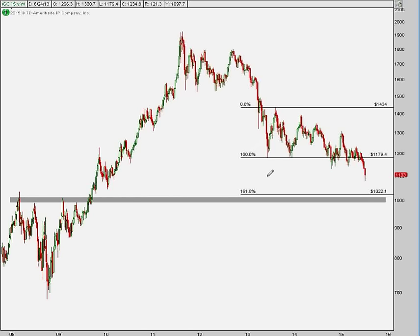And I'll just go ahead and explain real quick why. The more times that a level is tested, the higher the likelihood that it breaks. This is one of our very important principles that we're constantly preaching. Sure enough, we broke down, and I think that this is where we're headed, about $1,000.